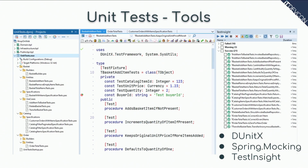You may have noticed that some tests failed, and there are also some warnings in the Test Insight window. They have reasons to be like that. The warnings are from tests without assert, which are tests with mock services, where Spring mocking validates if the code flow was called with the correct arguments, but does not return any value, as in the case of procedures.